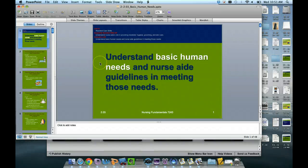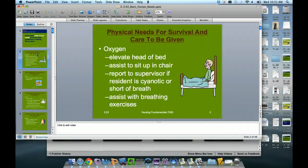All right, so let's talk about basic human needs. Basic needs are physical needs for survival and care to be given. We all need oxygen. In order to breathe well, you need to keep the head of the bed elevated and assist them to sit up in a chair. Report to a supervisor or your instructor if a resident is cyanotic, which means they have bluish coloring. That can be around the mouth, the face, the fingers, or if they are short of breath. Assist the patients with exercises to help them breathe.